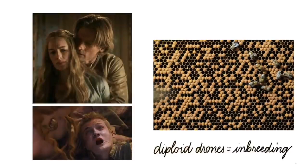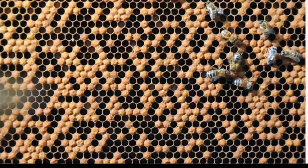So the workers can actually smell when that's happening as soon as they clone into a larvae. And diploid drones are usually a sign of inbreeding, and that's a bad thing. It was bad on Game of Thrones, and it's bad for bees. And what you see as a beekeeper is what we call a shotgun brood pattern.